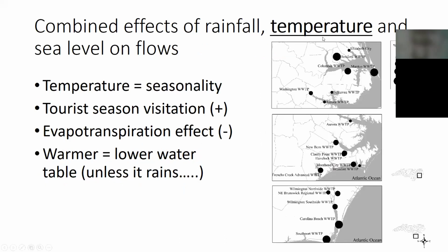Okay, sea level. We also looked at temperature, and I noted a comment or a question earlier in Mike's talk by someone on the chat box about temperature effects, and obviously temperature is higher in the summer and lower in the winter. And the question was asked, does that incorporate the seasonality of tourism? And yes, it does. The boxes here on the right, the legend here, I want you to notice the temperature effects largely are negative.